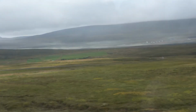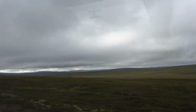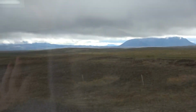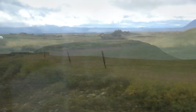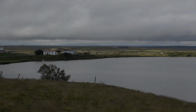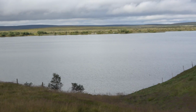We continue to Lake Myvatn, which literally means mid-lake. There is a hotel with a restaurant here, where we were offered lunch as part of the excursion. Instead, we want to take a long walk at Lake Myvatn. There's also a souvenir shop where you can buy mosquito nets.